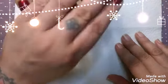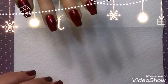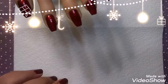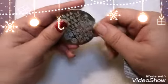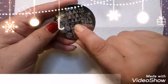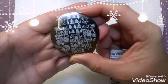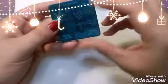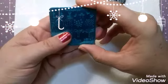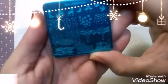I just love this polish, I really do. So I'm gonna get that out of my way. I am going to be using a stamping plate by Born Pretty 187. I think this is really super cute. Love, love, love. This was given to me by a dear friend, Shirley. And I have got one by Beauty Big Bang, 031.